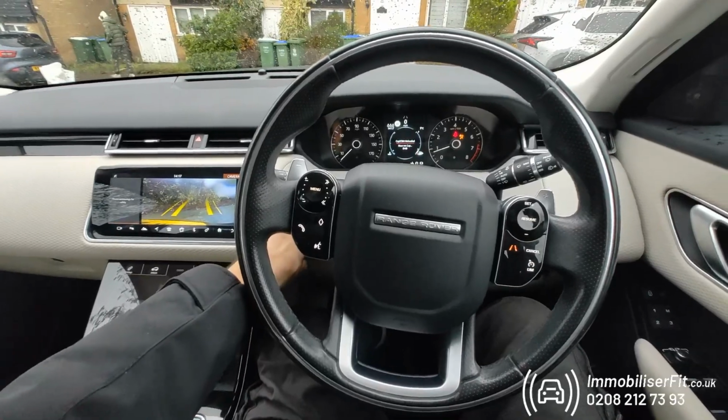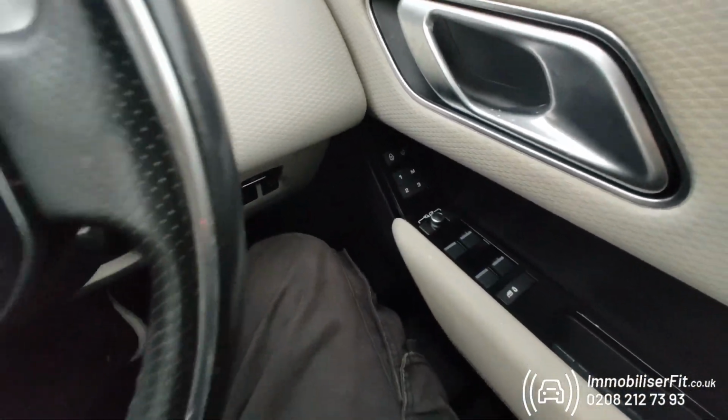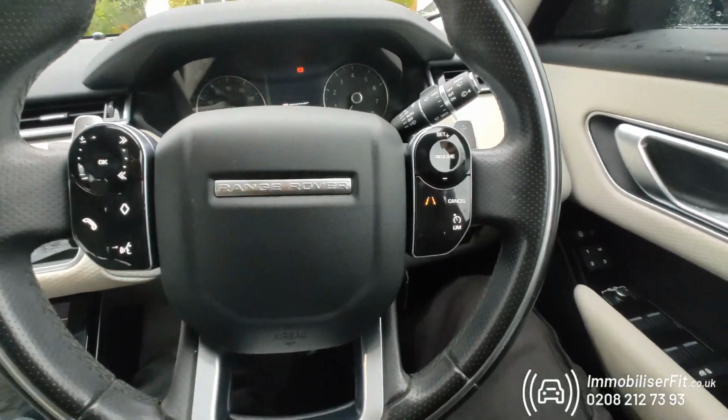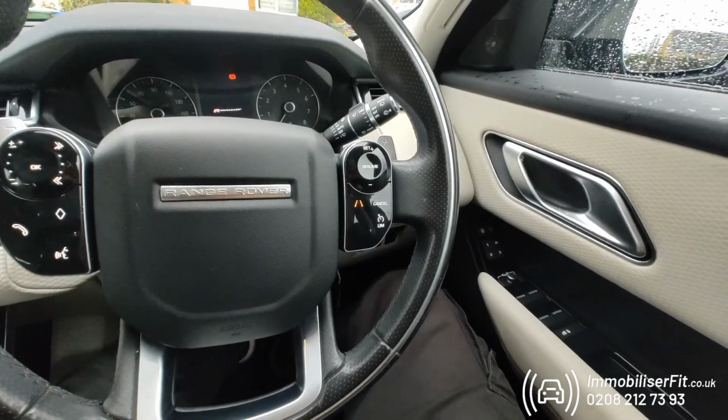This system you can pair up to 5 phones. You can also choose a unique push sequence using the factory buttons in any order you choose, between 4 and 21 presses. And put this system into service mode as well. If it goes back to Range Rover, you can turn it off completely and they'll be none the wiser.